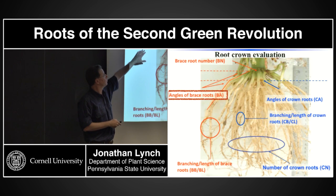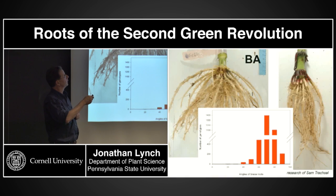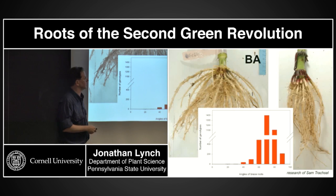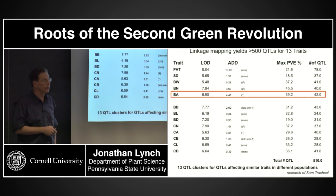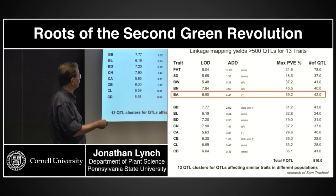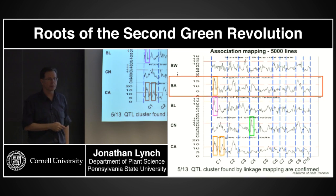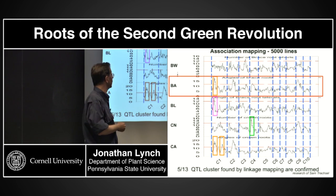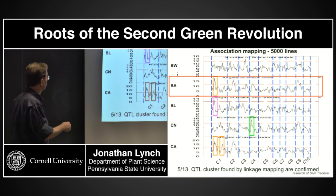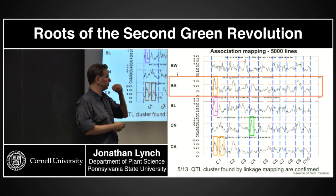So let me give you an example of brace root angles. This is different than crown root angles I showed you before. Brace roots are coming up above the soil line. So you can see these brace root angles are shallow or steep. Once again, very large phenotypic variation in the NAM 5000. And when you do this QTL analysis, you can find lots of interesting markers. Here in this case, for this trait, 42 QTL, some of which seem to be quite significant. Of course, if you put this through the genome-wide analysis, it radically simplifies. Many of those QTL disappear, but we still have interesting hits. Here's this trait, and we see a locus here that seems to be interesting. So we're working with Sean Kepler to try to track some of these down.